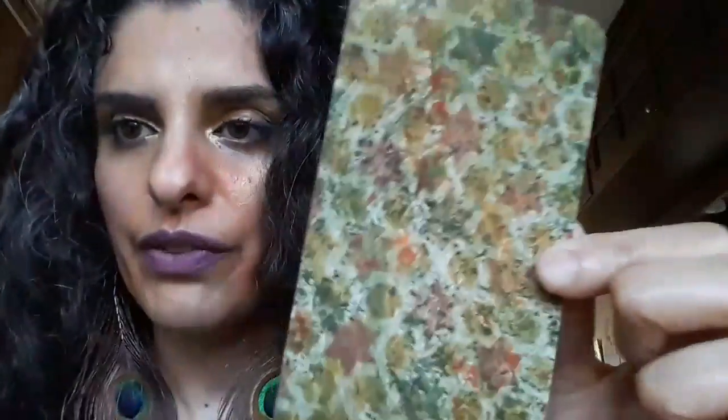So it's got the beautiful gilded edging, gold edging. And this is the backing. Oh, and the cardstock is beautiful. The size is great. It's a bit wider than Los Garbeo or standard RWS. This is the back of the cards.